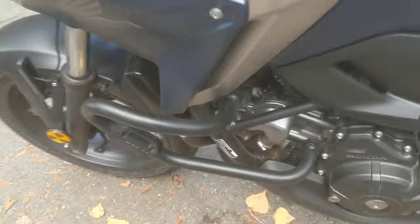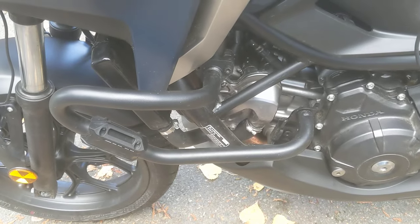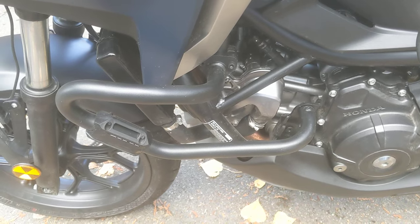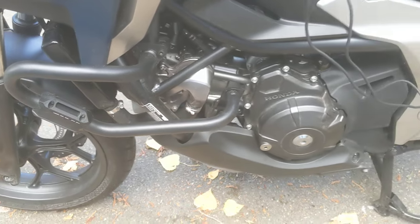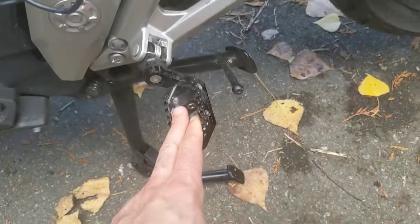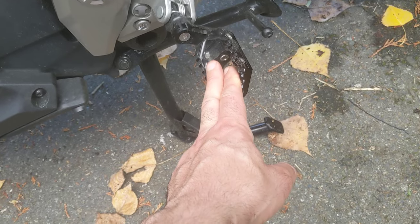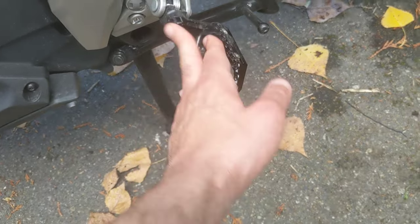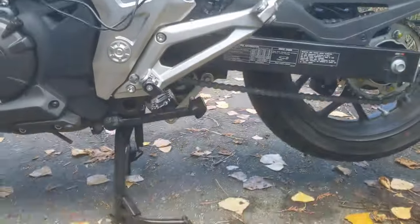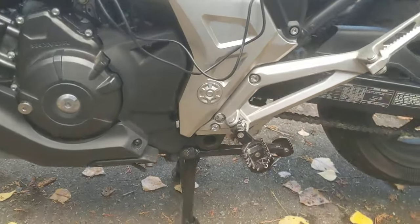Okay, what else? I've got the Givi crash bars. I like to rest my feet on them. I might try to show that at the end of the video. Let's see, I've got the lowering peg kit. I think it's a 40 millimeter decrease in height, but I didn't go straight down. I angled it a little bit. That is the more comfortable position for me. I can still stand up on them just fine.